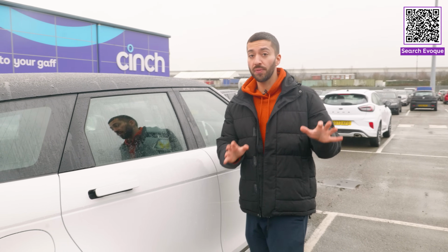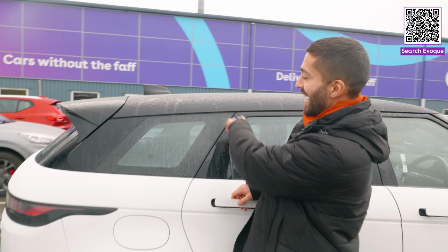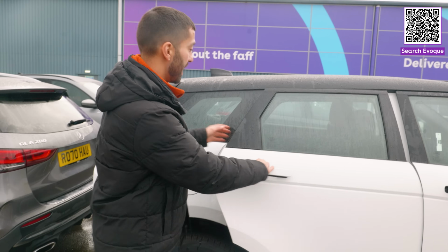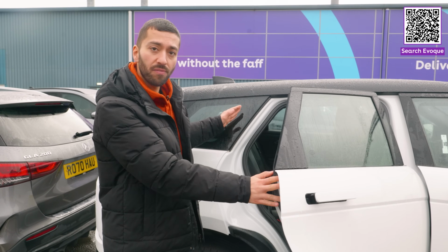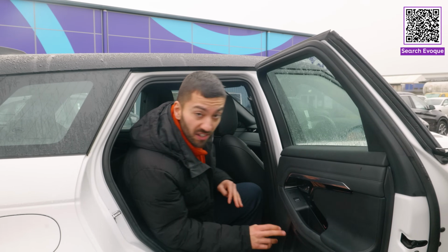Now, in contrast to the XC40, the Evoque, which gets these snazzy door handles, doesn't have that big cutout there. Instead, you've got this diagonal area of glass, which means actually climbing into the back is nowhere near as easy, especially if you've got a bad back.